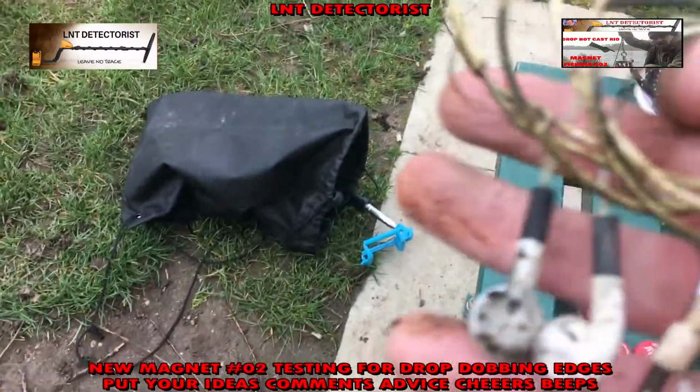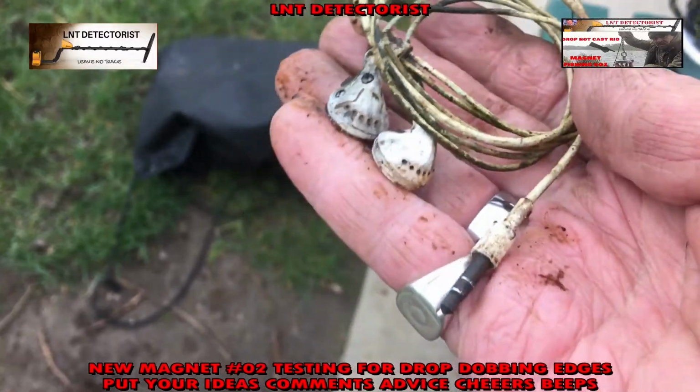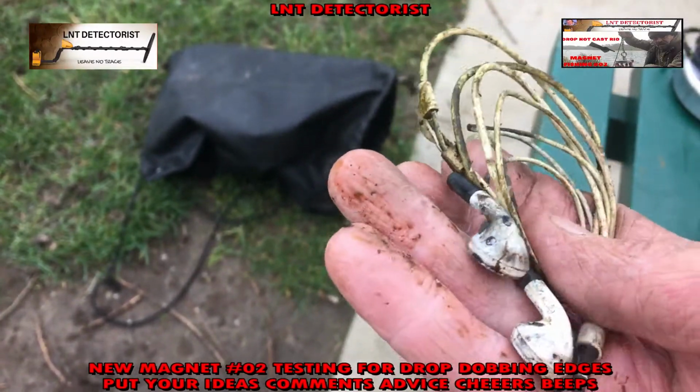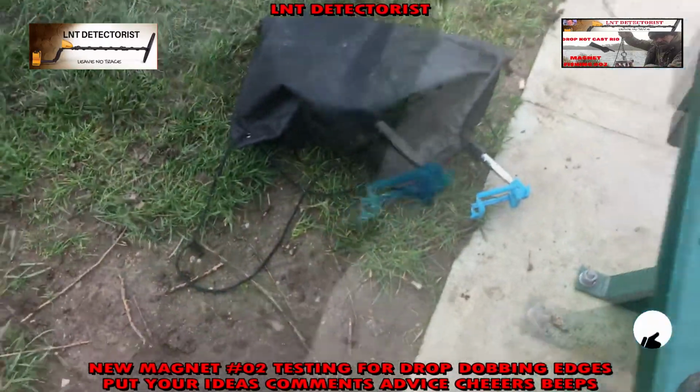Got a pair of headphones. I wonder if they still work. Give them a clean up. I doubt it, guys, because water's probably got inside them, but we'll have a look.